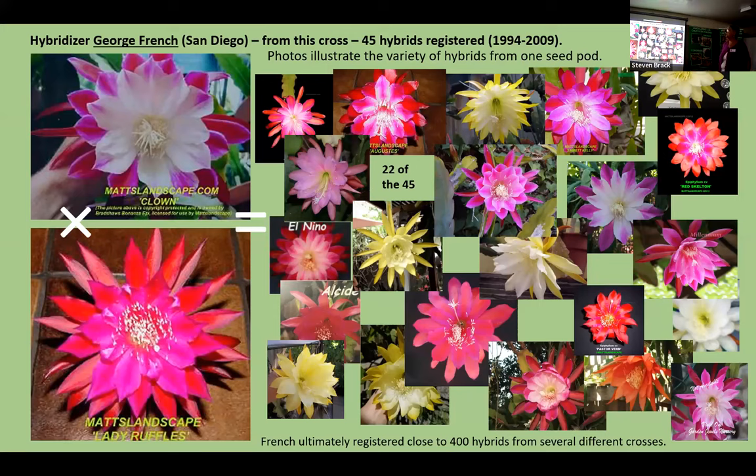This cross between this plant called Crown and Lady Ruffles, he crossed these two, and he got 45 different flowers. And this was the variety of flowers that he produced with this. And these are just 22 of the 45 that he registered from this crop. Where does the yellow come from? Somewhere in his ancestry.